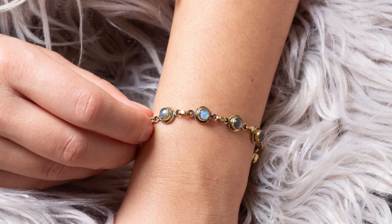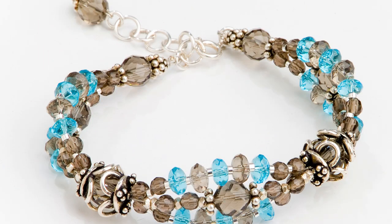2. Birthstone Charms. Customize your charm bracelet with birthstone charms to celebrate December birthdays. Blue topaz, the December birthstone, adds a touch of elegance and meaning. Incorporate blue topaz charms or gemstones into your bracelet for a personal and heartfelt touch.